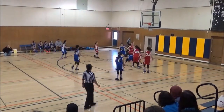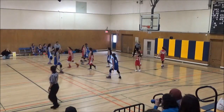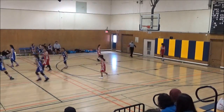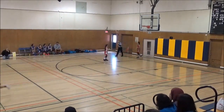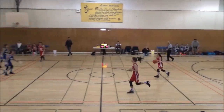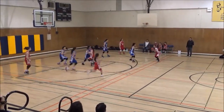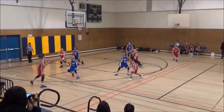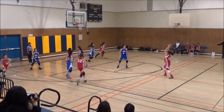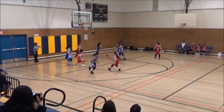Oh, good head fake move. And travels. I thought she was going to put up an Olajuwon right there. That was a pretty good head fake. And Kelly swings it to Kendall, over to Katie. Back to Lena, back to the top to G. G driving, puts up a hook shot. No, she drove into the double team.